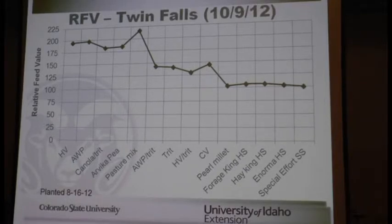When we look at the forage quality, we want to look at yield, but also the quality of these species. This one is the relative feed value. This is just a combination of the two fiber fractions, the neutral detergent fiber and the acid detergent fiber components. So the higher the number, the higher the quality, the more digestible it's going to be.